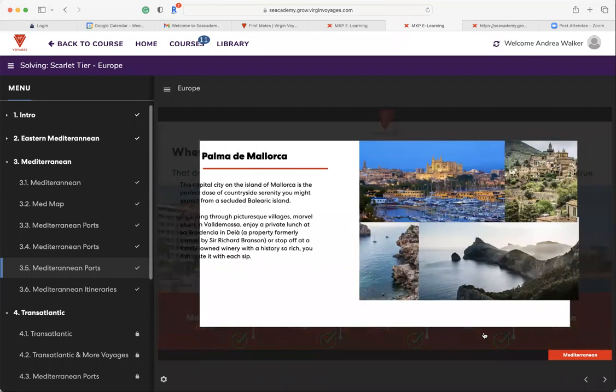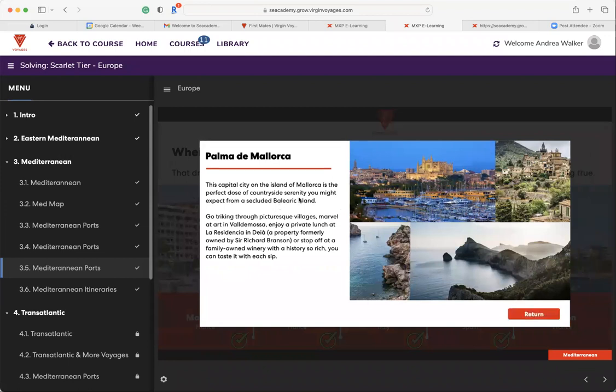Palma de Mallorca. Capital city on the island of Mallorca, is the perfect dose of countryside serenity you might expect from a secluded Balearic island. Go trekking through picturesque villages, marvel at art in Valldemossa, enjoy a private lunch at La Residencia in Deia, a property formerly owned by Sir Richard, or stop off at a family-owned winery with a history so rich you can taste it with each sip.